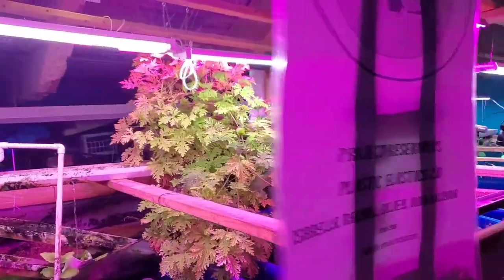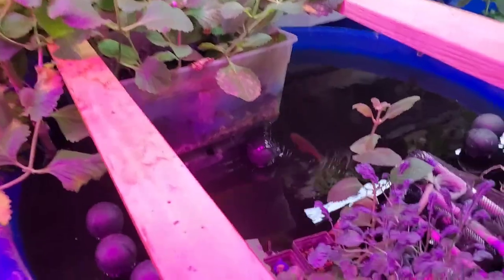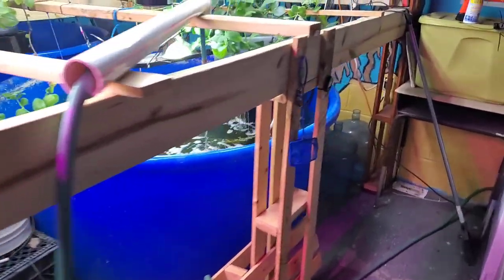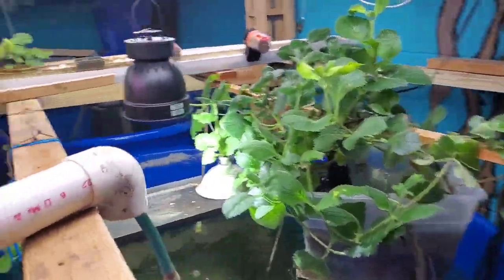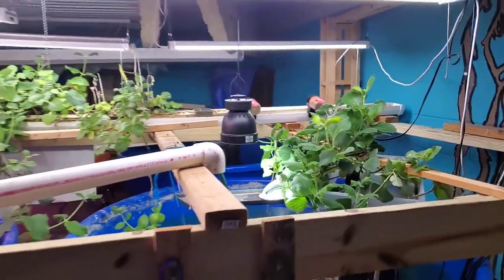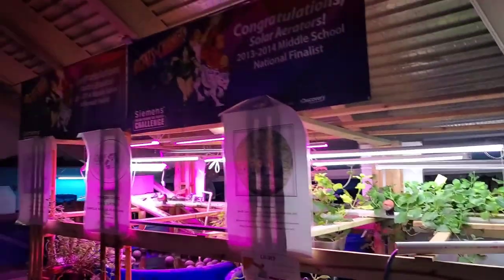You can see the geranium, the mosquito plant's doing well, Caribbean thyme, all over the place. More tilapia in there, growing some kale in there. And this is where the majority of our turtles are. You see the four turtles in there. Some more natural filtration, UV light. So, it's the underwater. Well, this is the aquaponics lab.